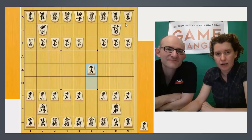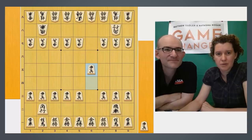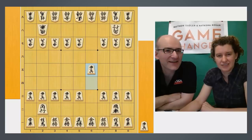This is the knight. This moves just like a chess knight, except that it only goes the furthest forward it can go. So it has to go two squares forward and one to the side. So it could, if the square were empty, go to here. It could go to here, but it could not go to there, and it cannot go backwards. That's one of the difficult things for chess players to get used to when trying to calculate. It takes a bit of practice.